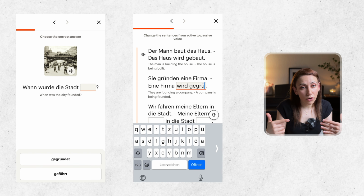Then the new words or grammar are repeated, where you have to type the whole word or just parts of it. Now, between the apps I've tested, I found that this has the best grammar practice, where you have to type in the correct form of the verb and so on, instead of just tapping or choosing from a list. Then during the lessons, there are always cultural or grammar tips popping on the screen, which is quite nice.